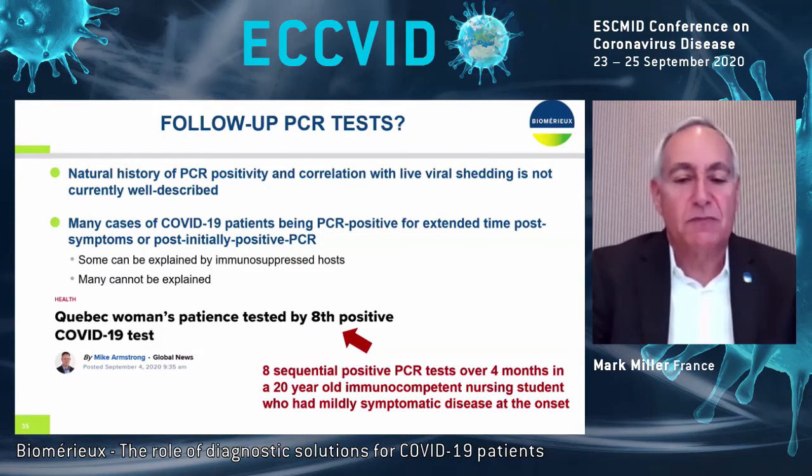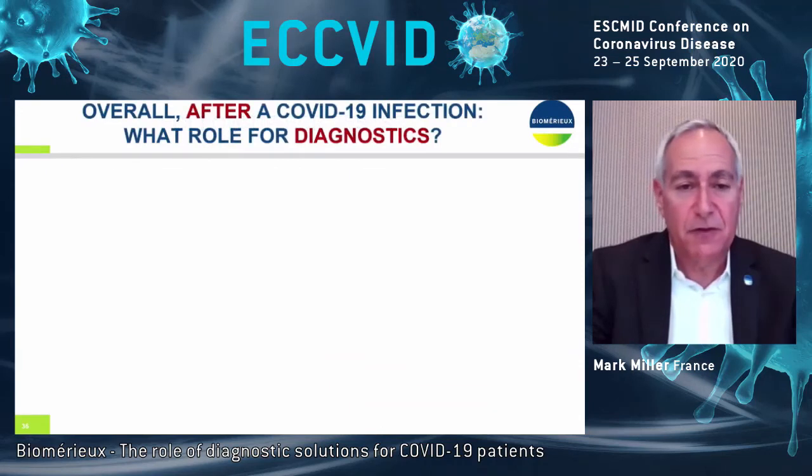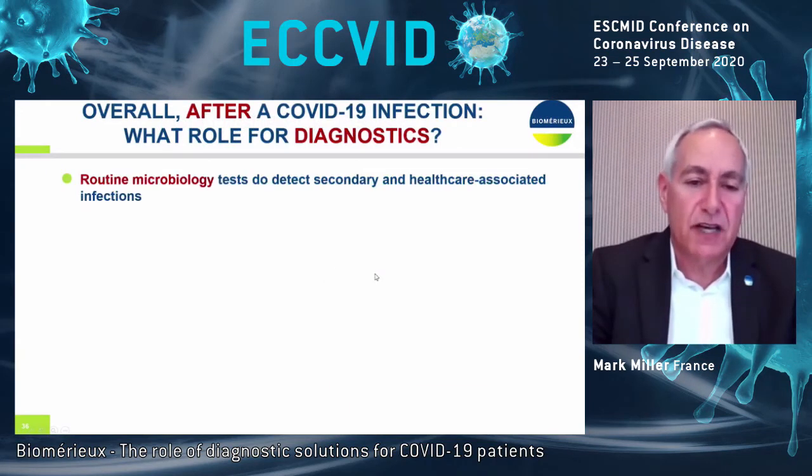I mean, yes, it's probably just picking up viral particles that are not alive and not infectious, but nobody knows at this point because you'd have to do viral culture on all these people, which is not being done. So follow-up PCR tests, probably not very indicative of what's going on and not very helpful. So overall, after a COVID-19 infection, what role for diagnostics?